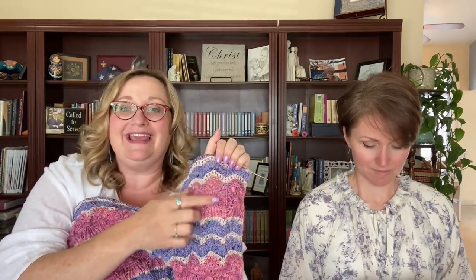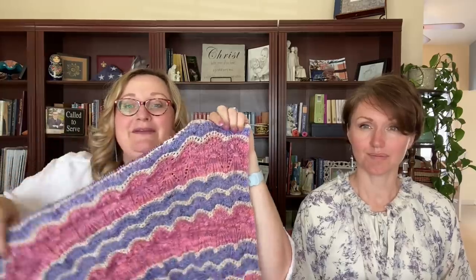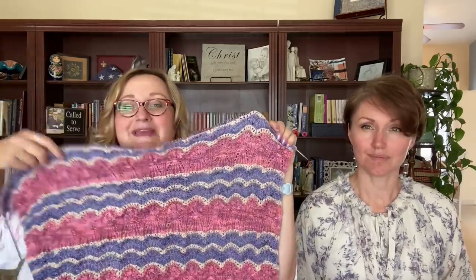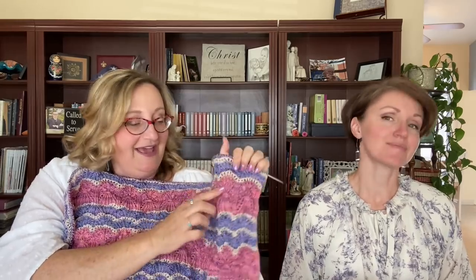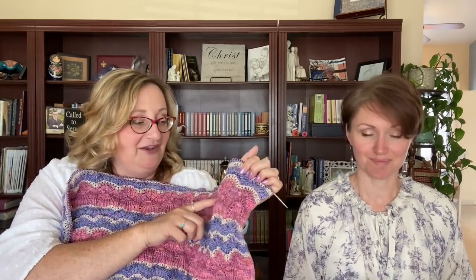I mean, it's very clearly missing part of that design if I don't do it. And Margaret had scraps left over from something that she had made with the same yarn that she was able to give me so I could finish it out. Two tiny little balls. And I managed to get that last little bit out of it. I didn't know if I was going to make it.